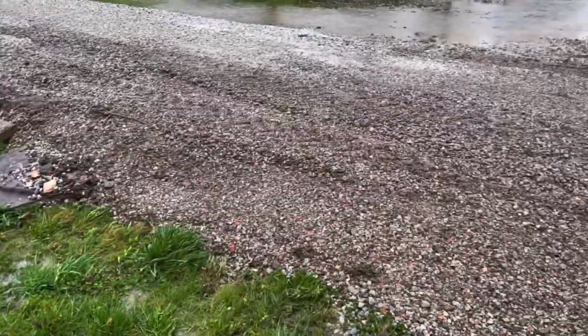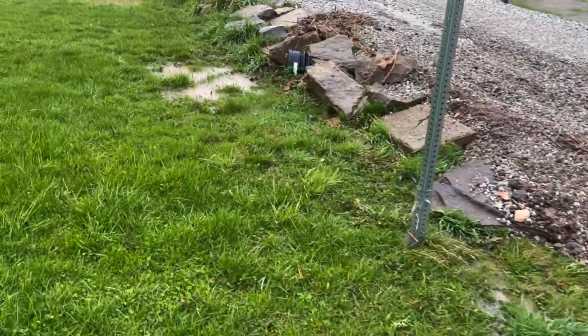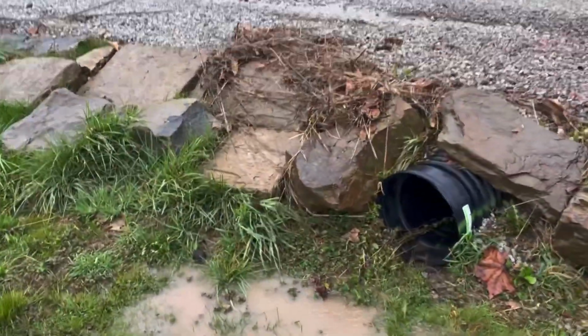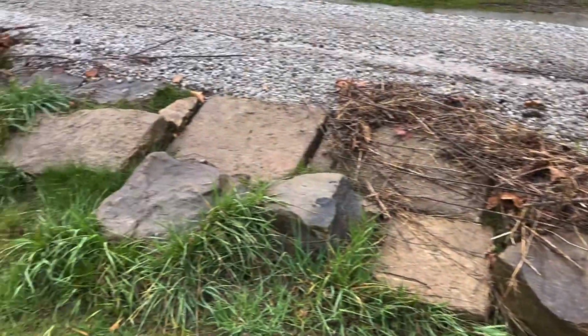The problem now is everything that we just put back in is real loose. So if the water does rise up again, which I'm thinking it's going to tonight, it's probably just going to wash it right back out. But this guy right here, I think, did its job and saved a lot of that bridge, or a lot of that ramp.